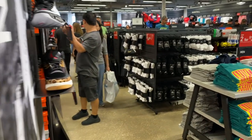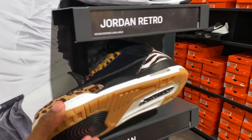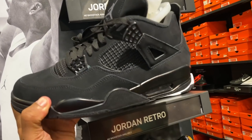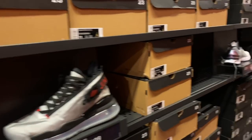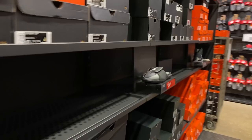Let's bend the corner, let's see what else they have. Oh, yeah, I need to get these, man. Somebody told me they had a full size run here, but oh, they got the Black Cats too as well. Probably not my size, that's dope. And they got the 33s. Let's see what's in the aisles. The patent leather, Max 720s, generic Jordans. Yeah, nothing to go crazy over.